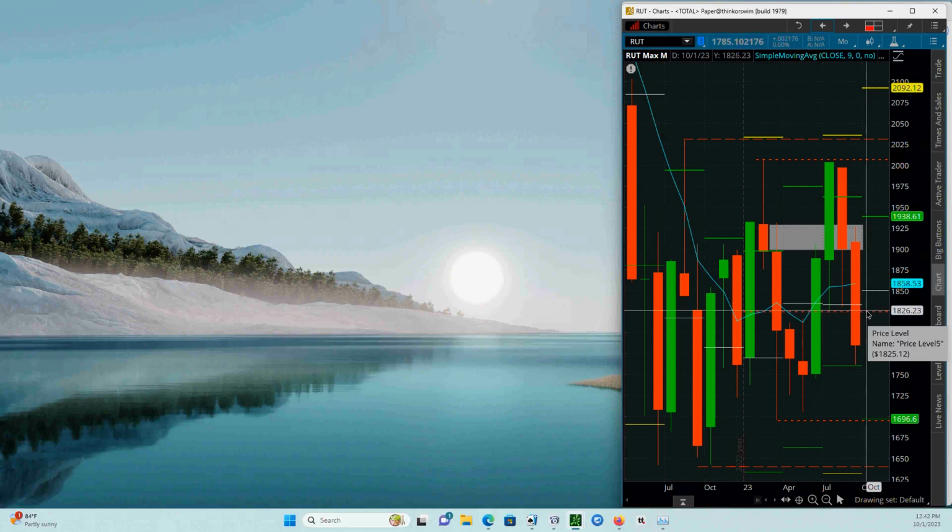It broke this level here, and then the question is, where are you going to stop at? This is a good stopping point. A better entry for me is somewhere down here in this range, bouncing off of this, than trying to play it anywhere else if I'm not playing it to the downside and looking to go long. So that's what I see here. This is the end of the month. The next thing is now next month, what are we going to see?